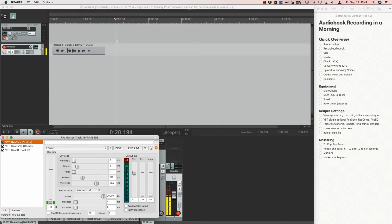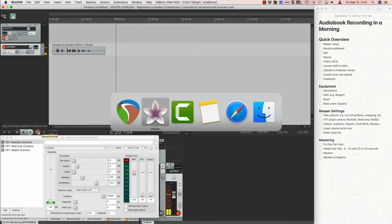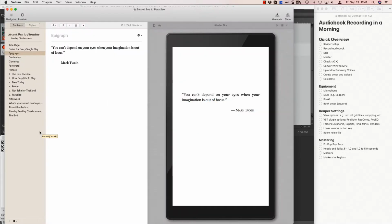I'm going to do a couple quick chapters for you just to show you what's going on. All right, so here we go. I'm going to record, and I think I'll talk through it, so I'll mess it up, and then I will show you how to do it properly. So I want to have my Vellum, where my book is, quickly, easily accessible.